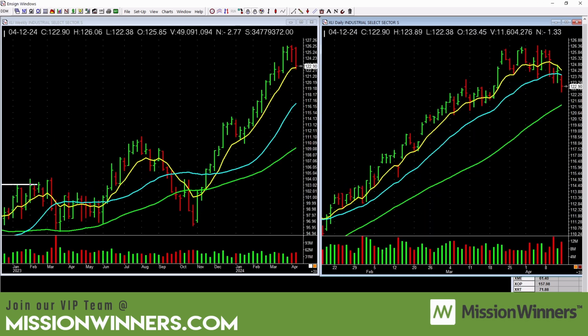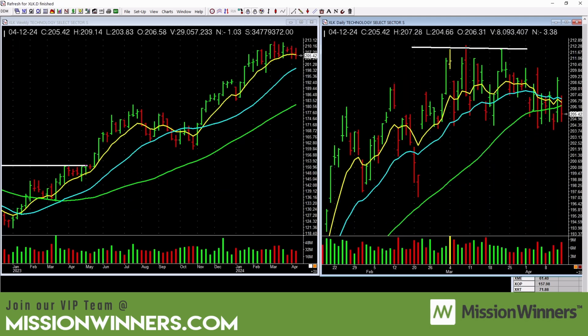Industrials still hanging in, but look at the distribution. Look at the red bars. There's just not a lot of power here. Be cautious with industrial stocks.